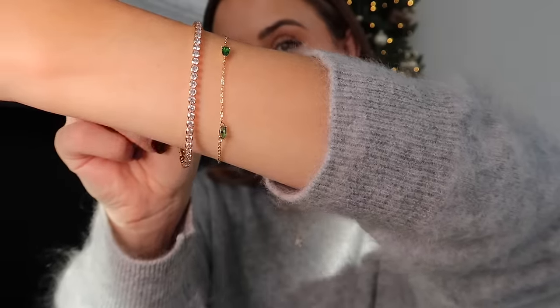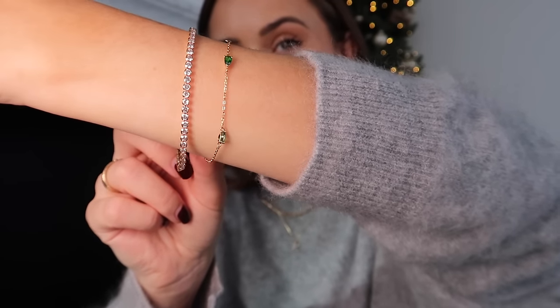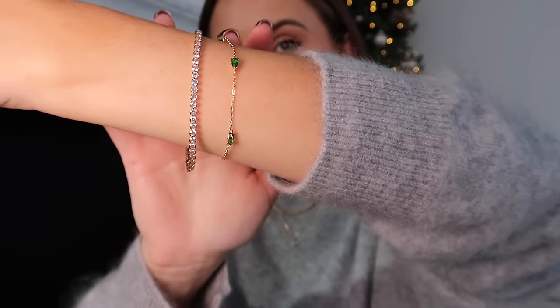There's also a matching tennis bracelet. And I also picked up this beautiful green emerald, very fine, dainty bracelet too. I think stacked together, they look gorgeous. I thought that bracelet would be so cute because they have a matching necklace, which I just know my mum would love. So she could have the necklace, I could have the bracelet, and it'd be nice to match. We already have matching bracelets from Astrid, so I thought she'd really like this one.